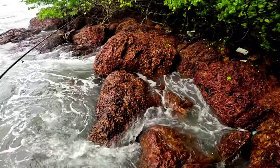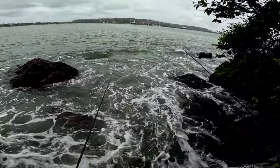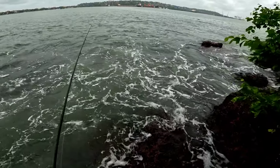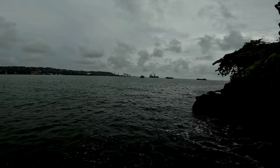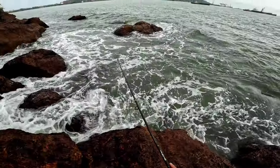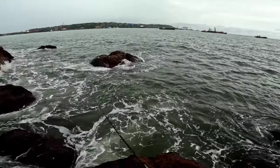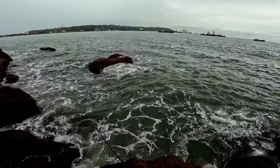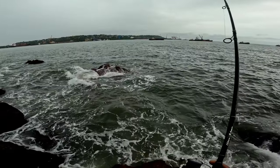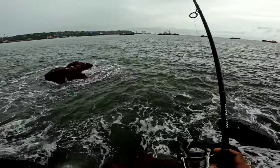Peace. Let's see, by changing the spots we get a good bite. Tide is rising already, and a little bit rough. Good fish. It's a trevely.